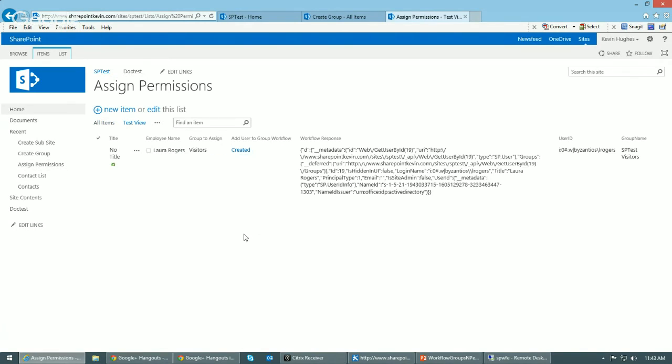Again, I've created a test view which will show me the workflow response, and this time I've also wanted to see what the actual user ID is that is being pulled, again for troubleshooting, and what name is actually being assigned, and I'll show you why when we look at the workflow.